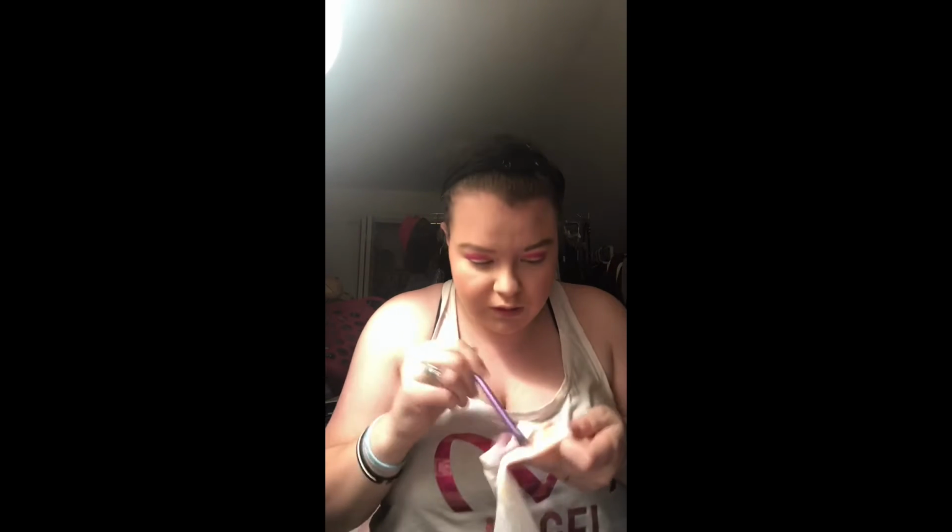Wow, that is bright. Holy crap. I did not know how bright that was. Holy moly, pigmentation. Morphe is trying to kill me. Okay, well now that that's on, didn't know how extensive that was going to be. Holy crap. Okay, very scared for this next shade I'm about to put on.